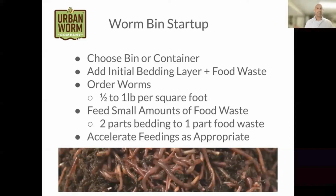So moving on, talking about just basics of starting up a worm bin. The first thing you need to do is choose your bin or your container. We're going to get to a couple options here in a second. You then want to add an initial bedding layer and food waste. And bedding is a carbon-rich material. Think of things like paper waste, peat moss, coco coir. You could use compost, although it's not terribly carbon-rich, but it is a good stable material. Dead leaves and a mix of all of these things creates a bedding. And this stuff is organic matter, so the worms are going to consider it a food at some point after it begins breaking down. But you want to make sure that you've got a good initial bedding layer in your worm bin with just a little bit of food waste.